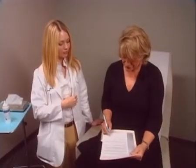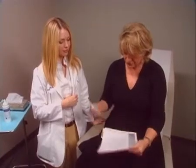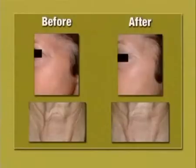The preparation of the patient should include reviewing their medical history for any contraindications and explaining the procedure and possible side effects. Setting realistic expectations will enhance patient satisfaction. Be sure to have the patient sign a consent form for treatment. It is recommended that you take before and after photos. This enables you to show the patient his or her visual improvement.